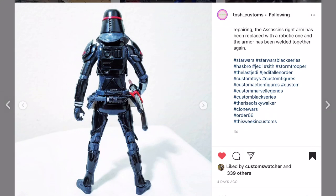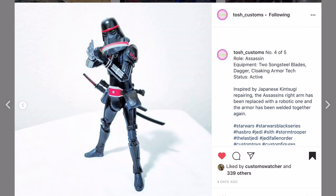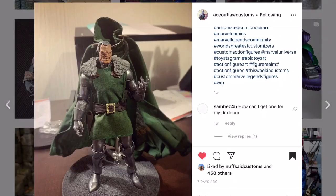You can really appreciate all the different paint apps and the stuff that he's doing in his customs. And this is also another prolific customizer that does excellent work. For you aspiring customizers, he's a guy that you definitely want to keep an eyeball on. Speaking of that, Ace Outlaw Customs, he is very good at his craft, and he's finished here.